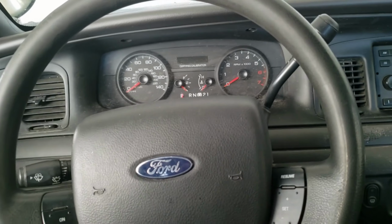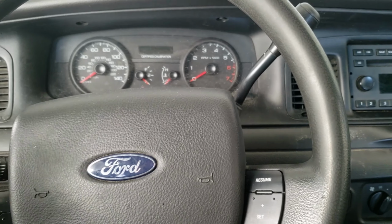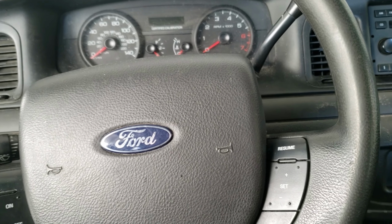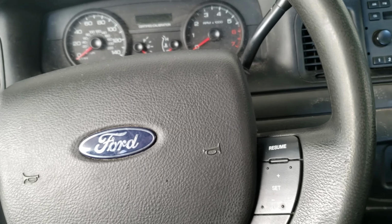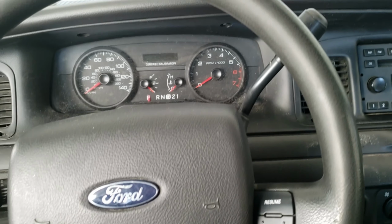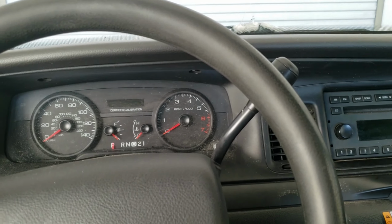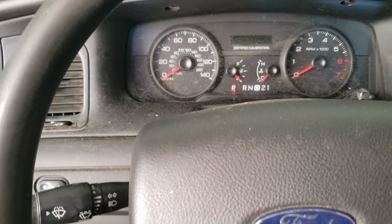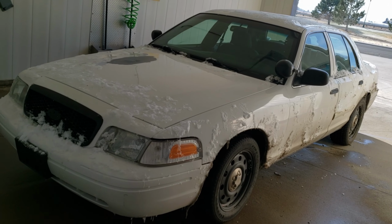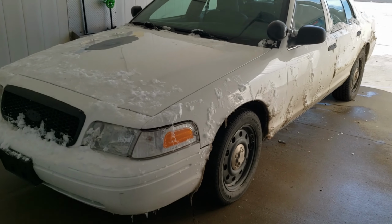Some of you would probably be able to tell what this is just by looking at this. However, if the video title says what it is, then obviously you probably know. But we're gonna wash it, we're gonna take it easy, because it's white. And these do not fare well with car washes. I almost don't have enough room to get the whole car in the shot, because I can't move back any further, and it's massive.